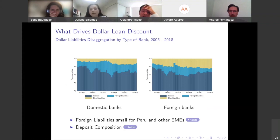So may I ask you another question? Yes. Sorry if I lose something, but you can have exactly the same thing by saying that there is a preference from firms to have dollar lending, and you will have exactly the same graph.